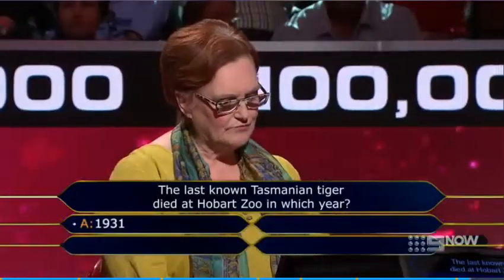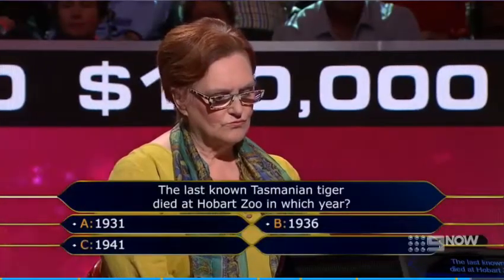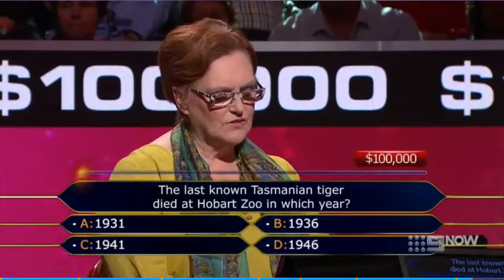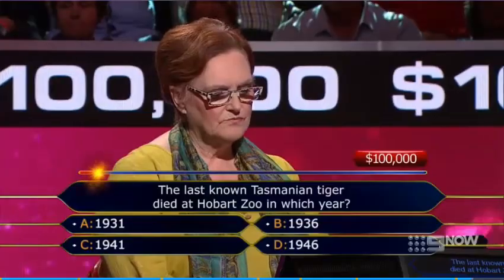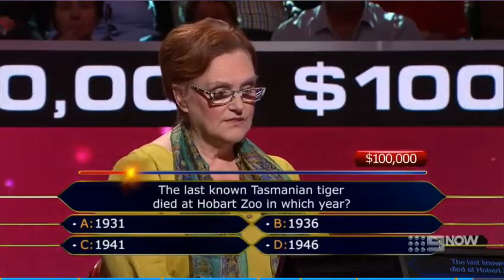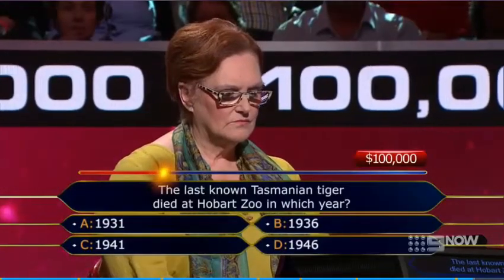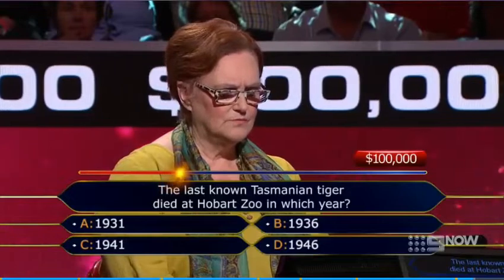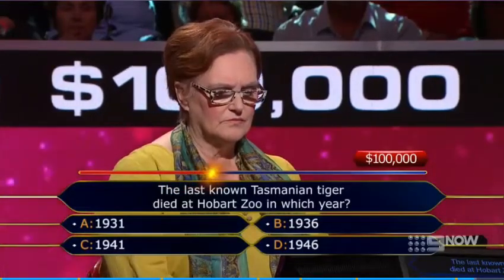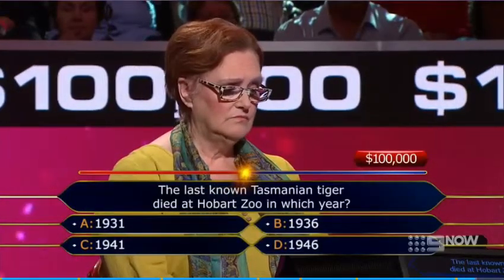A, 1931, B, 1936, C, 1941, D, 1946. I think it's in the 30s. 36, 31. Don't think it was in the 40s. I'm certain it was in the 30s. 1931.